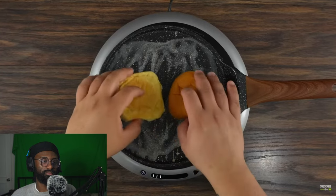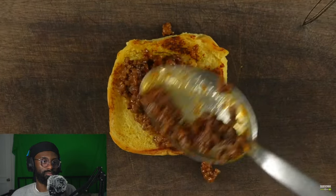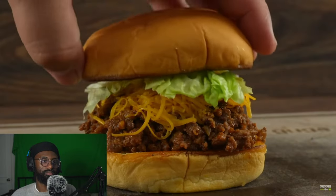They actually toasted their buns first with some butter. Then they added their taco ground beef, followed by that taco cheese they also use, and lettuce, which is also used on other items. And of course, the top bun.